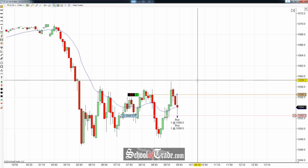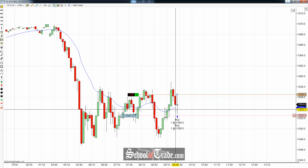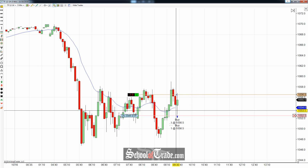We're long at 56.5, and I'm looking at this in the sense that we broke below this candle's low and then immediately reversed right back up again. Now, I like the look of that in the sense of this is kind of consolidation, but it's more of a wedge if you draw it around this way, and the wedge broke out down here and then failed right back up. And usually when that happens, you're going to see a continued move back up to the upside again.